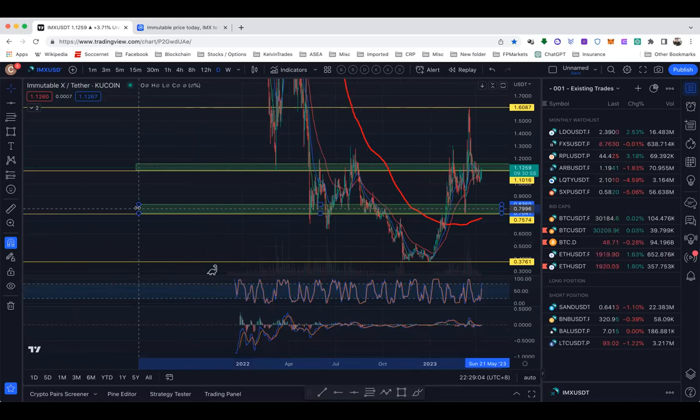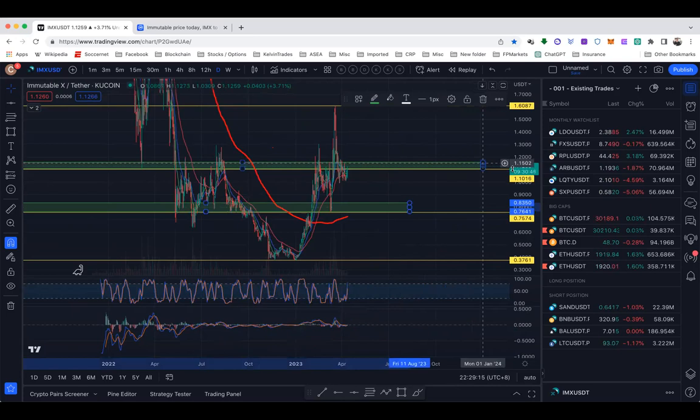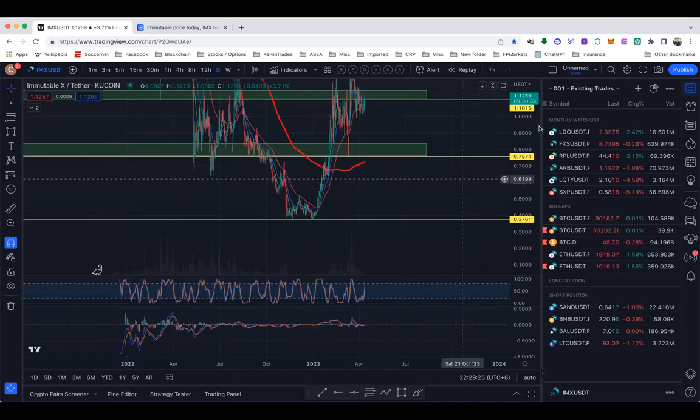Same thing, you can use a stop loss strategy or you can use dollar cost average. Okay, it's entirely up to you. If it drops further, then this would be the next loading up zone, around 40 cents.